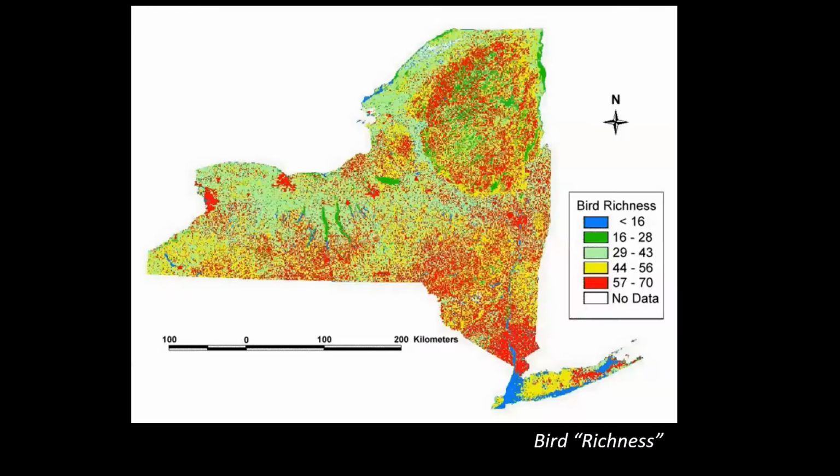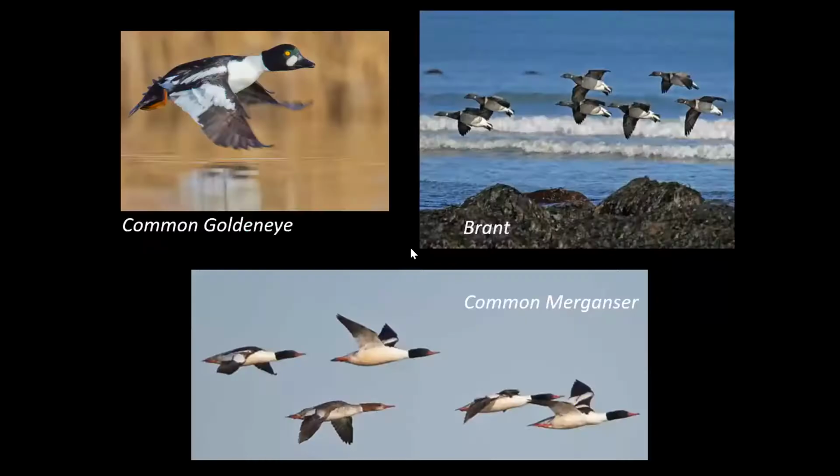Here's another picture of the bird richness here, just the number of breeding bird species. And you can see the Lower Hudson is really a diverse landscape and pretty good, as well as parts of the Adirondack and the Great Lakes.